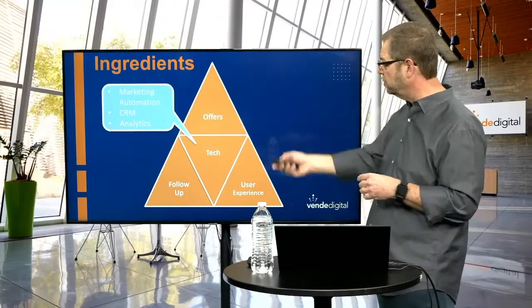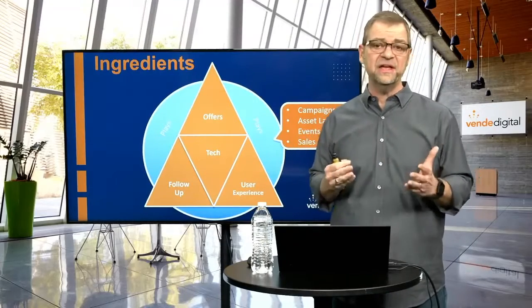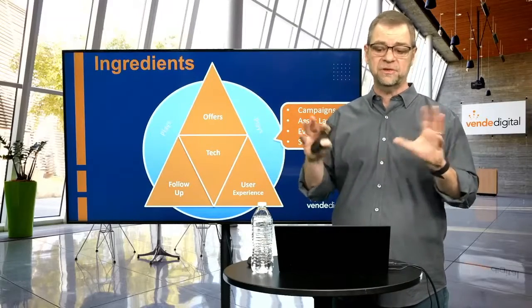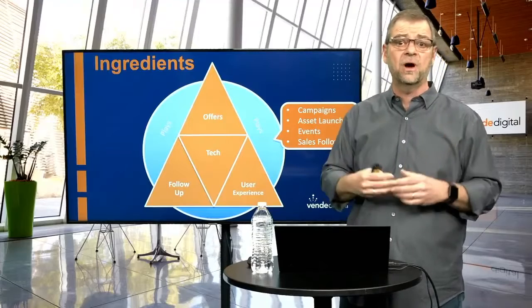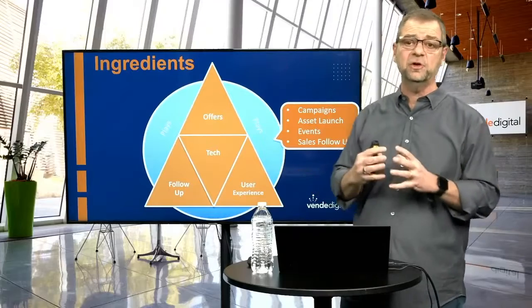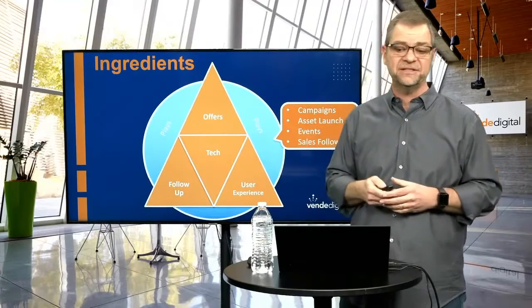And then once you've got your ingredients, the next thing you need to overlay this with are plays. And what I mean by plays are, what are the things that you're going to do with your audience, leveraging these 4 components on your behalf? So, that would be, what is my play for running a campaign or launching an asset or running an event like this? And we're going to walk you through our plays on that in just a second. Sales follow-up, what does all that look like? You want to script those out. Just like a football team has plays, we as a marketing department need to have plays for doing these types of activities if we want to have predictable success.